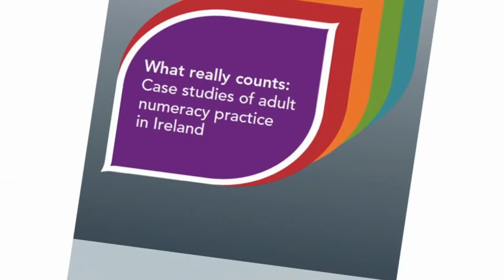What I'm going to talk to you about is the case studies that Pat referred to that Tina and I worked on in NALA. You should all have seen these. These were published in February and launched at the Tutors Forum. And they're called What Really Counts. I encourage you to have a read of these.